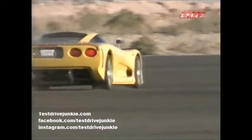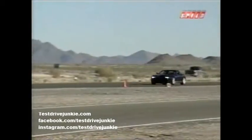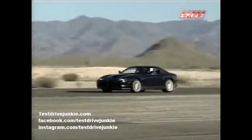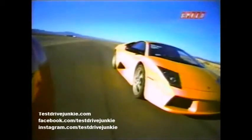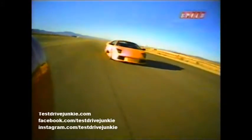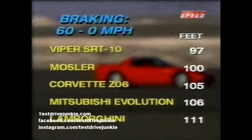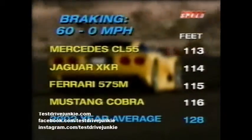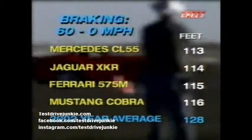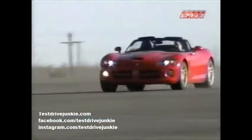It's really loud. With the exception of the Mosler, all the cars were ABS equipped. We expected good braking, and we got it. All stopped well short of 120 feet, with the Evo and Z06 stopping short of 110. The Mosler still managed a mere 100-foot halt, but at just 97 feet, the Viper nailed a new Motor Trend production car braking record.